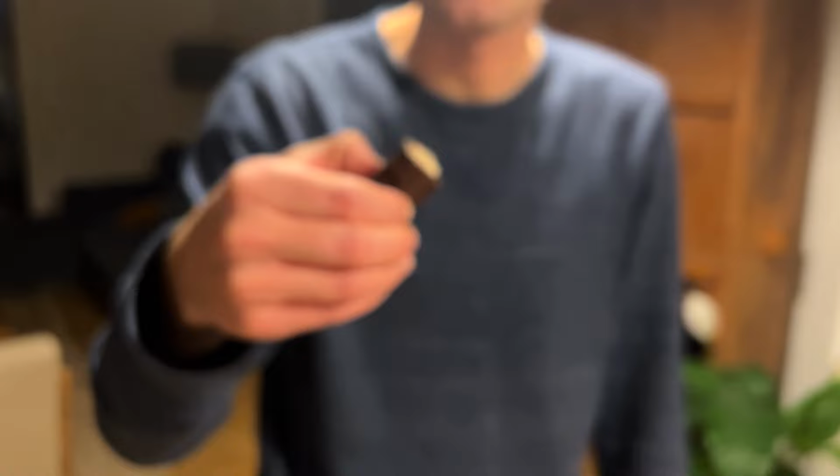So this is a hazelnut. I think caramel's better. I don't know, I'd give it like a 3.